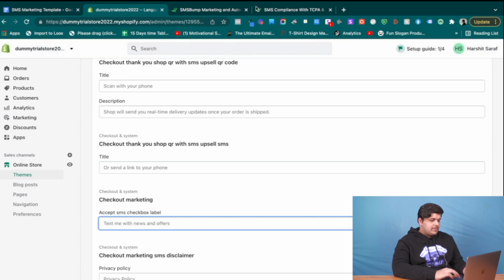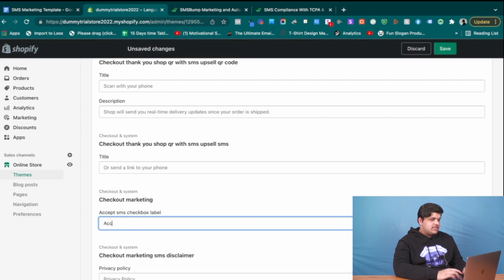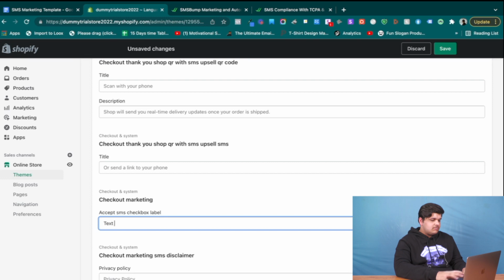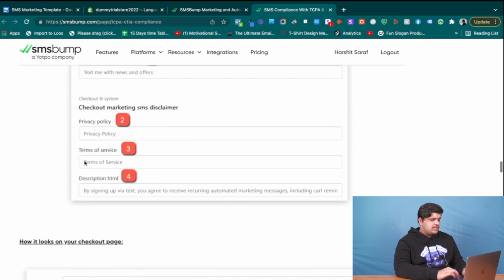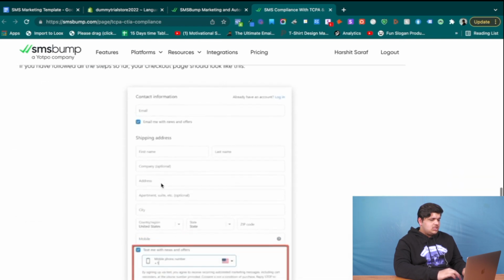I have to simply go over here and paste this particular thing, accept SMS checkbox: text me with news and offers. I will save this after this, and then you have to check other things, like the privacy policy, and after all this you are pretty much done.